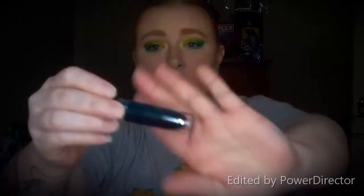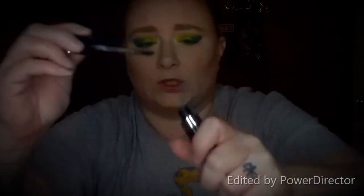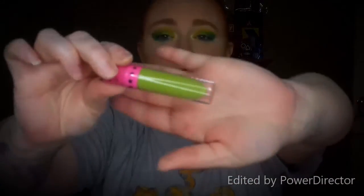Okay, now we can move on to the ombre lip. So I'm going to be pairing two lipsticks. I'm going to be using the Wet n Wild Liquid Catsuit in Emerald Envy. It's a very dark green. And I'm pairing it with Jeffree Star's Velour Liquid Lipstick in Venus Flytrap, which, as you can see, is seriously neon green. Think that's going to go with the eye look I went with today.